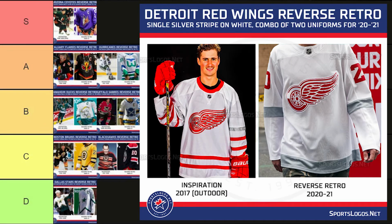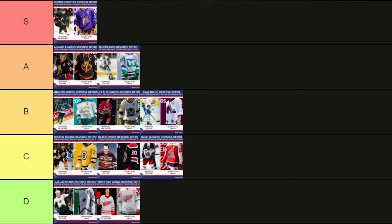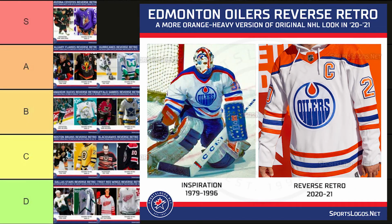Up next we have the Detroit Red Wings. Now it's pretty fitting that one of the worst teams in the NHL also gets one of the worst jerseys on the list. It's just so plain. The only bit of color is the numbers and the logo. I think it would have been really cool if they had done red bars framing the silver. That would have at least made the jersey more colorful. I'm sorry, Detroit, this one's gotta go in D tier. D for Detroit.